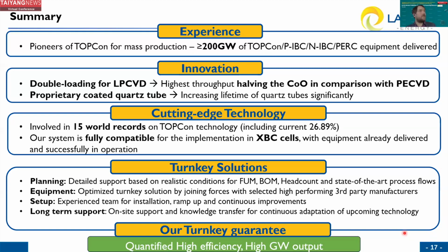We continuously innovate with now, for example, a new double loading for LPCVD, which halves the COO in comparison with the previous LPCVD. We have a proprietary coated quartz tube to increase the lifetime of the quartz tubes. We work on the cutting edge of the technology. We want to be at state of the art. We want to be at the highest efficiencies, and our system is therefore also fully compatible for the implementation of XPC cells, and we already have this successfully in operation.